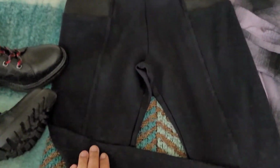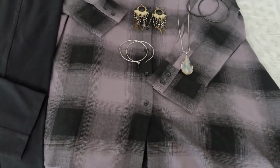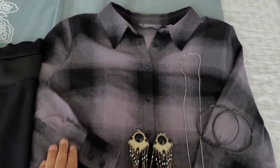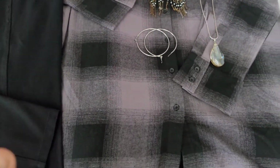I've got just some simple black leggings that I've already had for a really long time. And this is going to be an extra long high-low that my mom actually bought for me. I want to say she got it on QVC. The brand is Lisa Rena collection, I believe, so that's a new name to me. I haven't heard of that, but this is a size medium large, I believe.